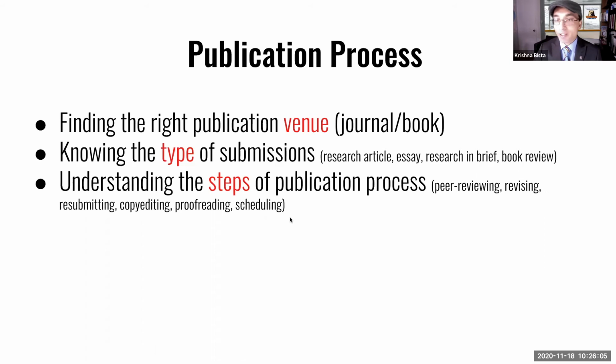However, you will get a lot of rejection. Rejection is a normal part of the publication process. Do not be afraid or scared of your manuscript being rejected. The rejection is a good thing. At least you get feedback. They are telling us something to change for the next round.